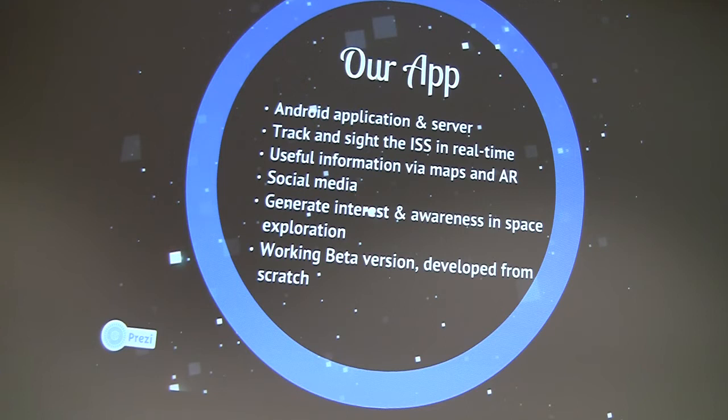We hope that the impact of this would be that it generates interest and awareness about space exploration. In fact, we didn't know that you could see the space station from Earth, and we didn't know that you can actually see it quite often if the conditions are right. So, we think this is a really cool thing to bring people together, and people who may not be that used to doing space stuff can actually do it at home, and this is what our app will do. So we're really excited about this.